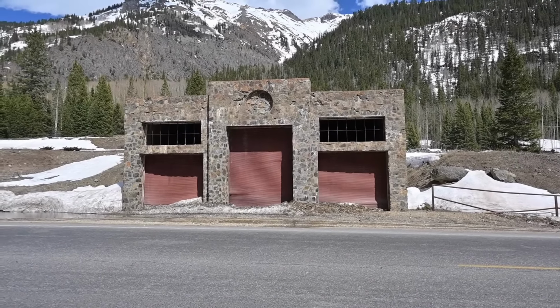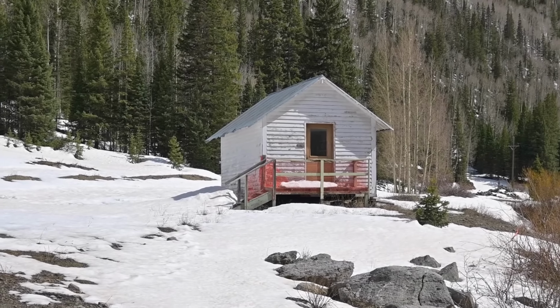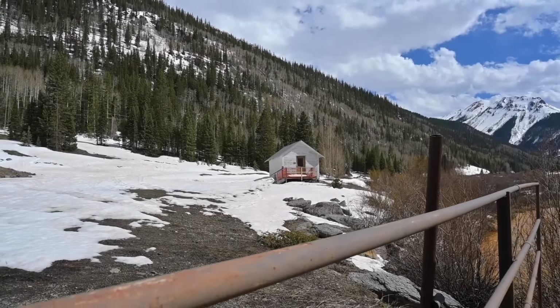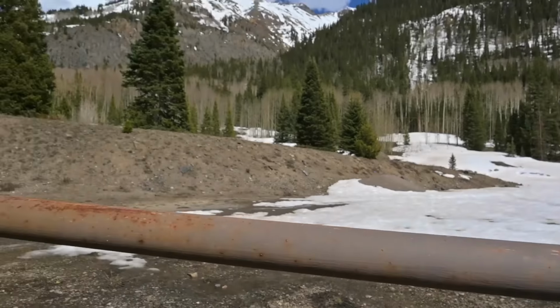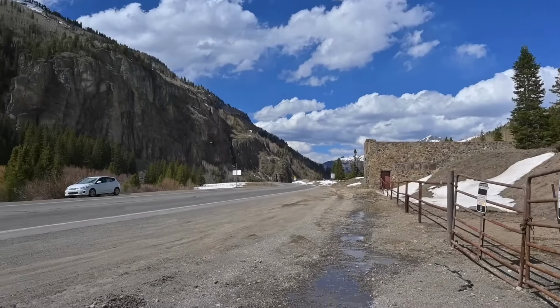No trespassing. All right, well, we won't. But that doesn't mean we can't zoom in for a closer look. What do you guys think this one was? Does kind of have that little schoolhouse look, but it almost looks too small. I'm sure it was somehow tied to the service garage in one way or another. That was our last little stop here, so now we're gonna head back down the $1 Million Highway, hopefully in one piece.